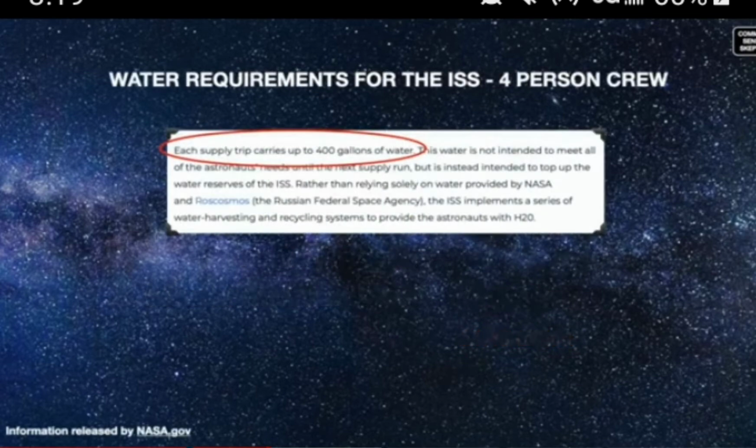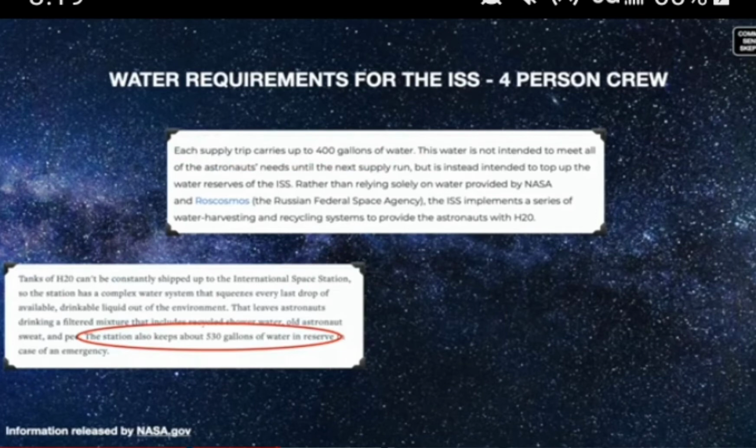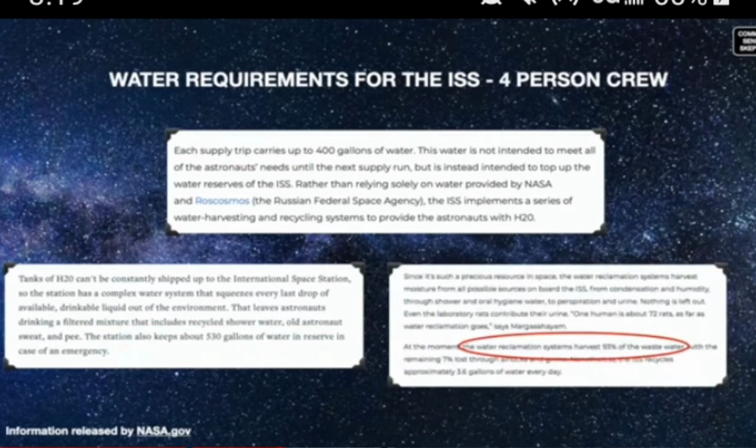They'll also require water. Skimming available news releases, we find that every supply trip to the ISS brings 400 gallons of water with them to top up the tanks for a crew of 4. That the ISS has a water reserve of approximately 530 gallons, and that the ISS is able to reclaim only about 93% of the water they consume, even with the best technology.